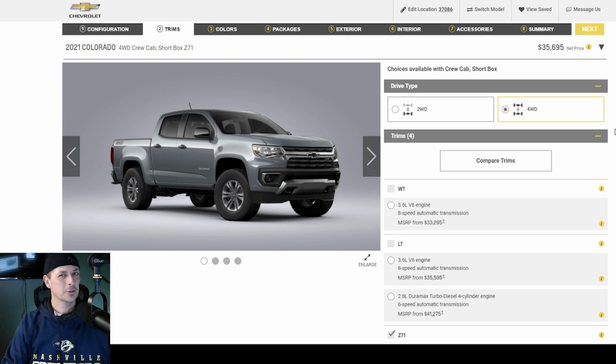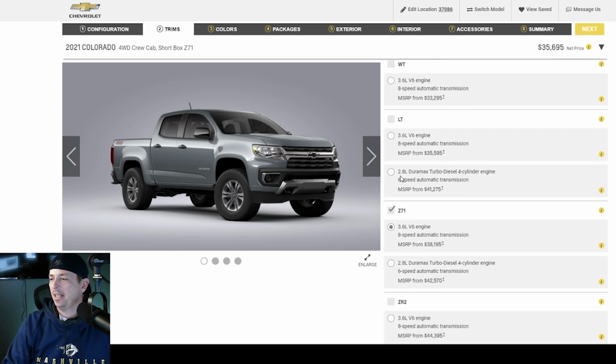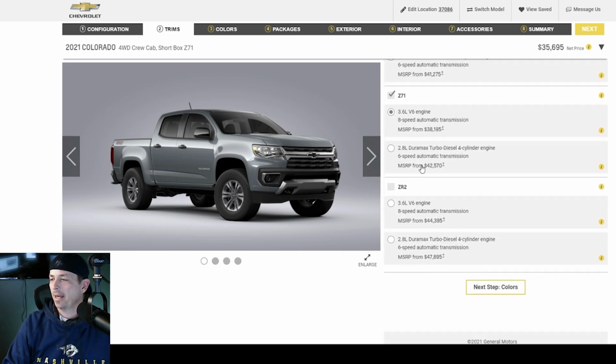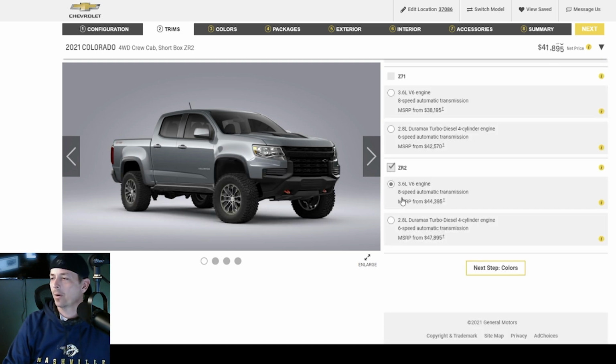So this vehicle's going to be probably a little more pricey than some of the other competitors, but that's all right. So let's see, we're going through the packages, the Work Truck package, the LT, the Z71, which is a nice package, but we are going ZR2. So we're going to go ahead and click that, and we're going with the V6.